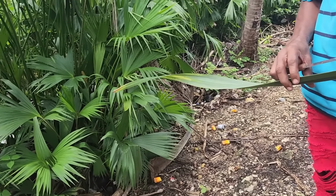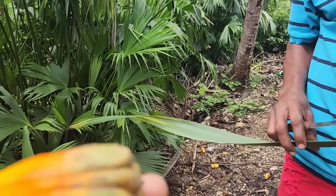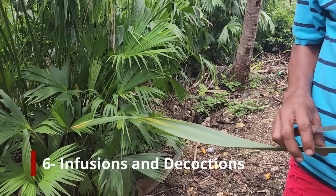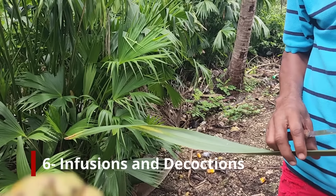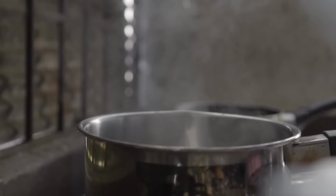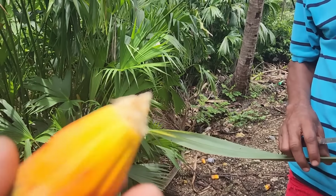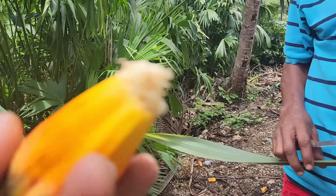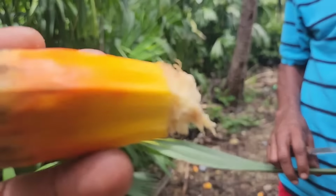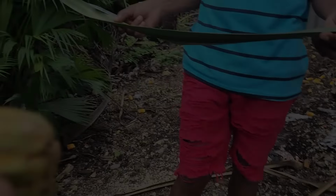And number 6, I mentioned 8 ways that people use it. In traditional practices, the fruit or parts of it are boiled to create infusions or decoctions. The liquid is then consumed for its purported health benefits such as aiding digestion and reducing inflammation. This is beautiful, man. Look at that.